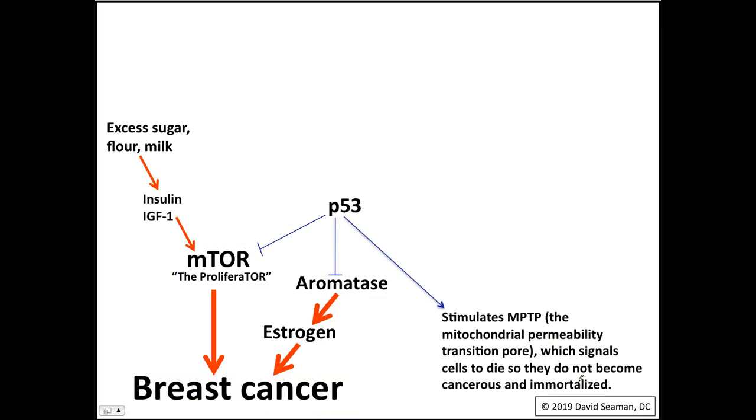Ready? Here we go. Bam. Excess sugar, flour, and milk. Sugar and flour are going to stimulate the pancreas to release insulin. We also get an increased production of insulin-like growth factor 1. Both of these stimulate mTOR. Milk by itself stimulates the production of IGF-1, which stimulates mTOR. So the standard American diet consists of way too much sugar, way too much flour, way too much refined oils, and dairy products. So the least activating dairy product, at least as far as I know, would be Greek yogurt, like the Fage yogurt. That's the best. With a little bit of cheese, no big deal.